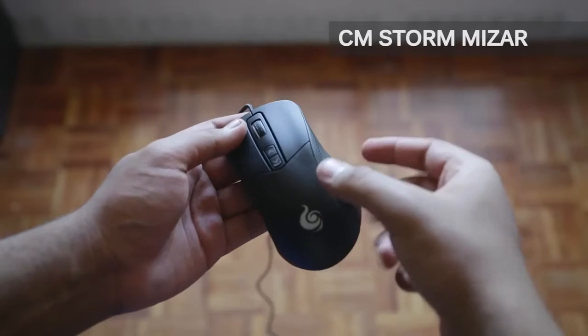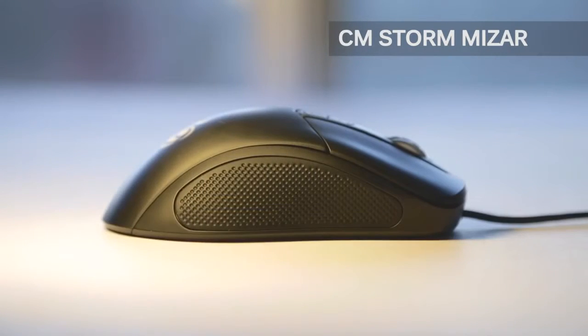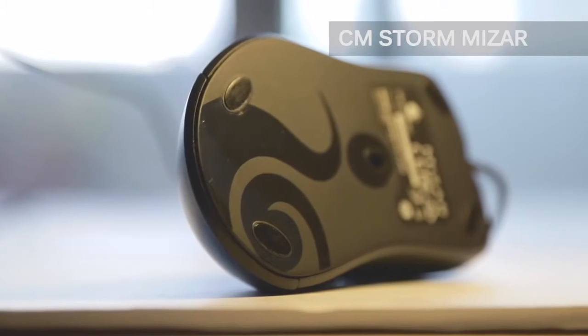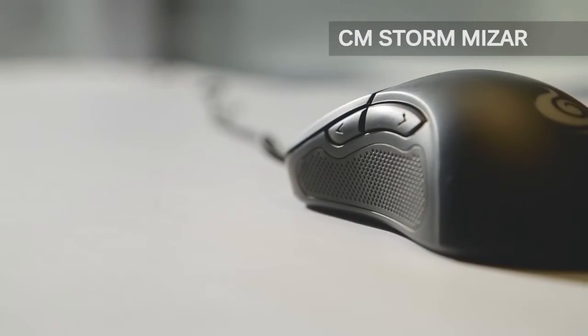For those on a limited budget but still want a proper ergonomic design, good switches, and a trusted Avago 9800 laser sensor, the Mizar might be a way to go. You get RGB illumination on the mouse, proper glide feet at the bottom, and rubberized sides for better grip, along with large browser buttons for your thumb.